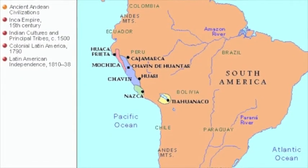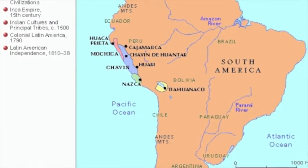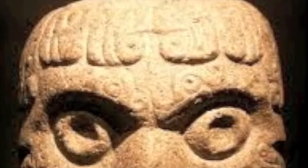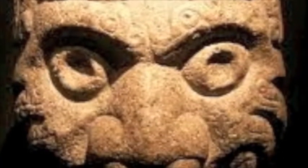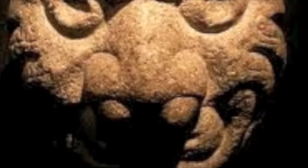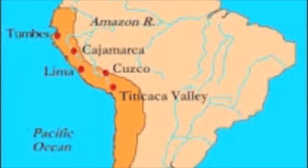The other civilizations we will discuss are what we call the Andean civilizations because of their location in the Andes Mountains in Peru. The most notable civilization are the Chavin. They have many ancient artifacts that have helped us to learn about their ways. They built elaborate temples as well. The Inca would later rule the region once controlled by the Chavin.